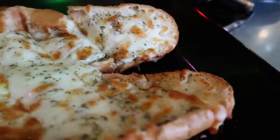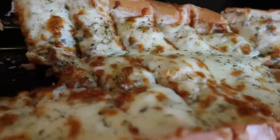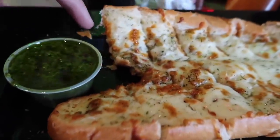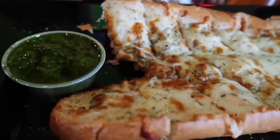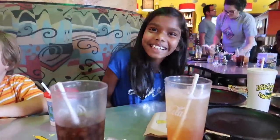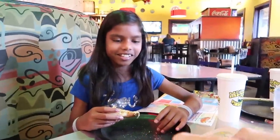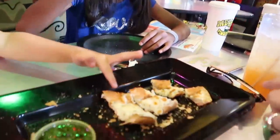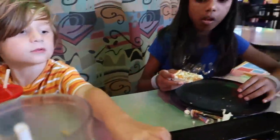It's cute. Look at that beautiful cheese bread. Trying the pesto sauce tonight. It's really good. You can see I already took a piece. That's how I know it's good. Would you like some? Yes. No. Yes, yes. Fine, we'll share. Fine, fine. Jeez, all these kids, so entitled. They think they deserve a little piece of bread.